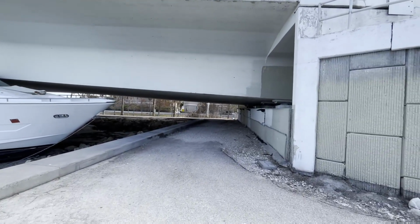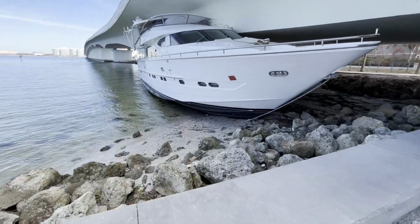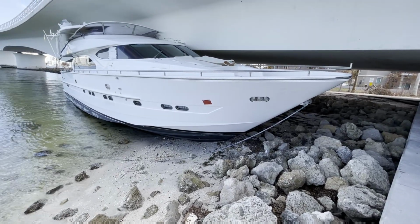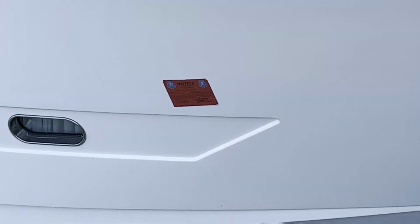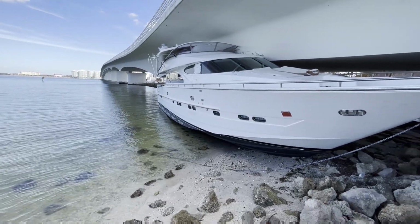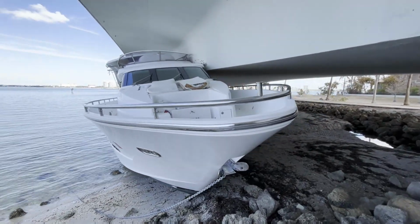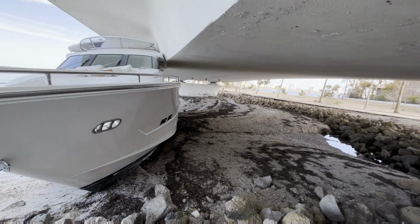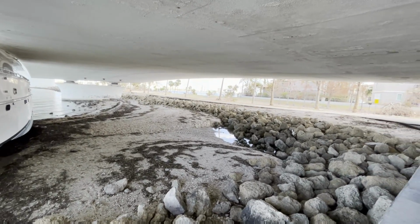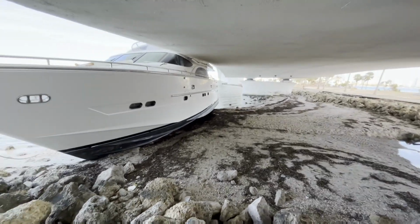Wow. Just ran ashore, drug its anchor. Still got its anchor out. Got a notice on this one too. I wonder what the name of this one was. This looks like it was a really nice boat. Man. Just imagine how much water rushed in underneath here. Man, this boat is totaled.